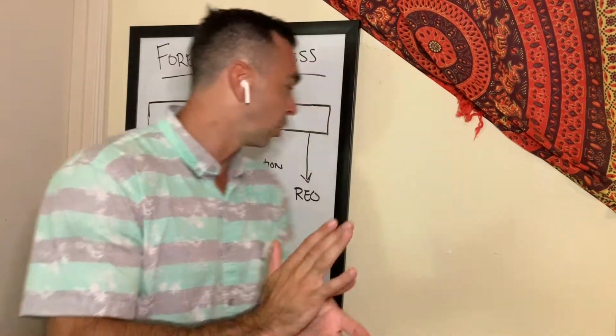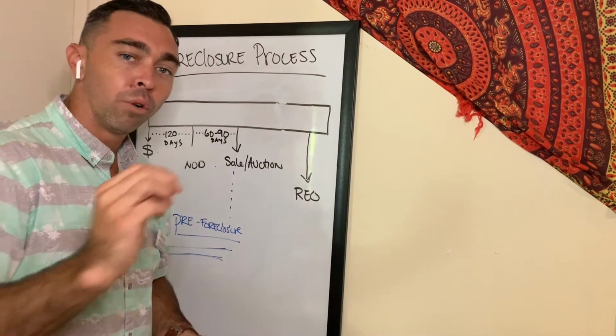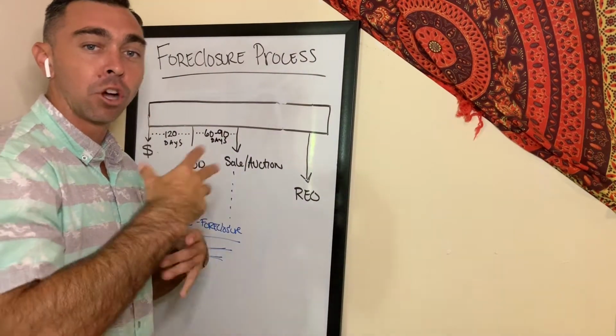Alright guys, as promised, today we're going to go over the pre-foreclosure process. Now, a lot of people are confused on what a foreclosure is, what's the process, how do I get deals from it. So today I'm really going to explain what a foreclosure is. It's essentially a process, and the process we're going to go over today is the pre-foreclosure. So that's before the foreclosure, which is actually the sale auction date. So let's go over what happens before that date actually happens, before the home actually gets auctioned off.